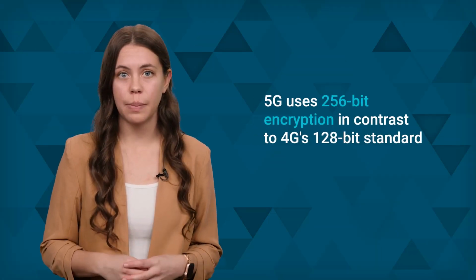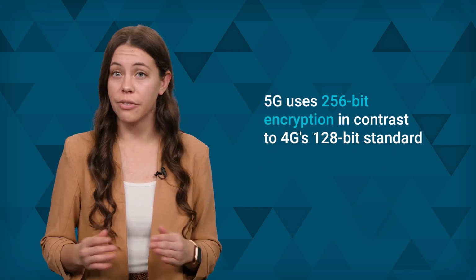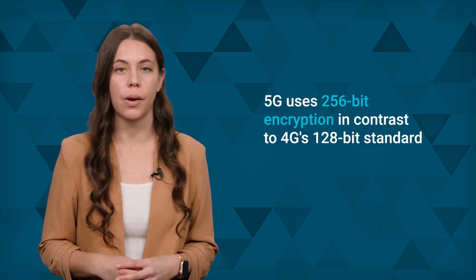Then there's the power savings. 5G can cut power consumption on devices by up to 90%, which is beneficial for IoT environments. 5G has additional security features that make it a more trusted option than 4G for IoT, branch, and other enterprise traffic. One example is the fact that 5G uses 256-bit encryption in contrast to 4G's 128-bit standard.